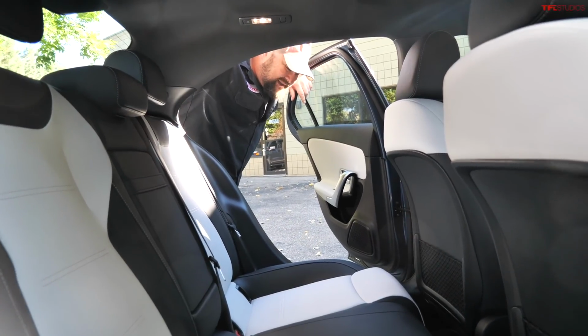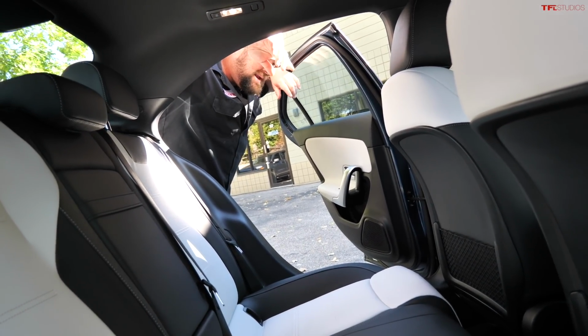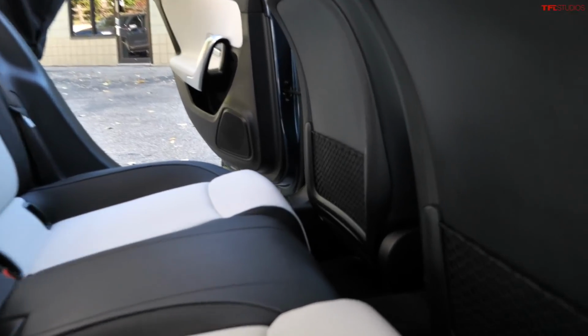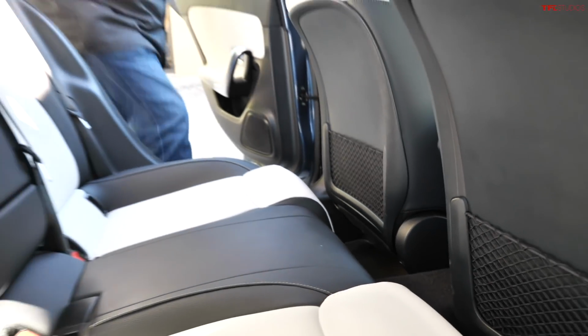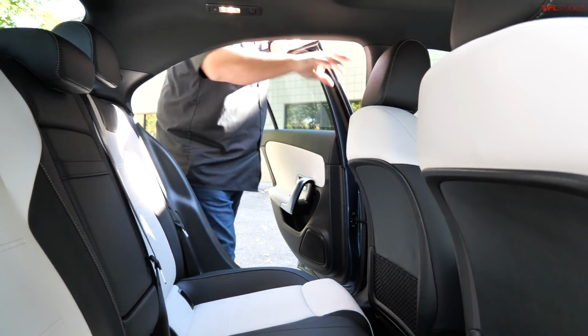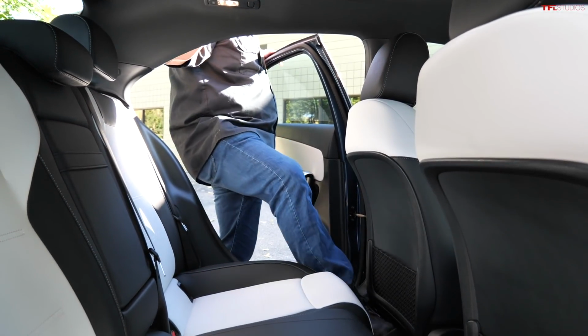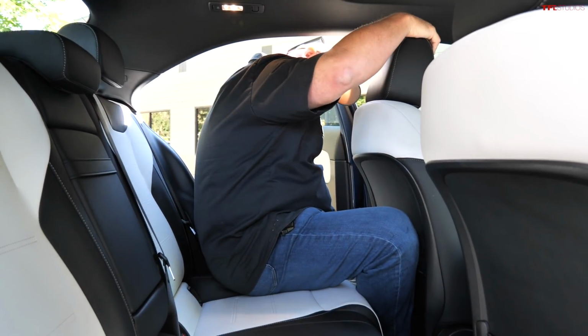All right, guys, I have really bad news for you, and that is that if you are tall and you want anybody who has legs to sit behind you, they're gonna have a hard day, and here's why. This seat is pretty much all as far back as it goes. I'm around 6'1", and now I'm gonna try to get myself in here.